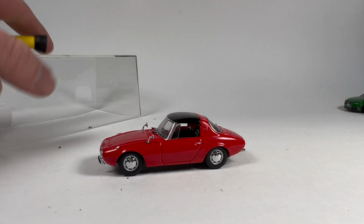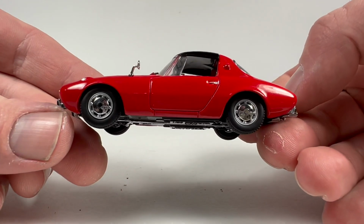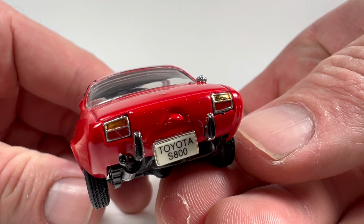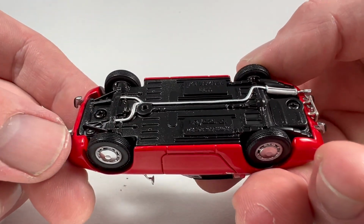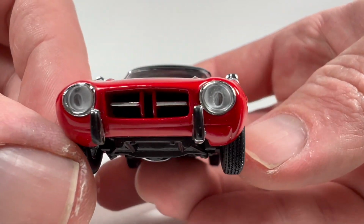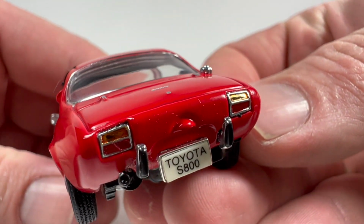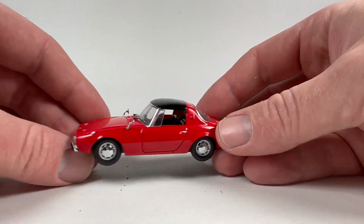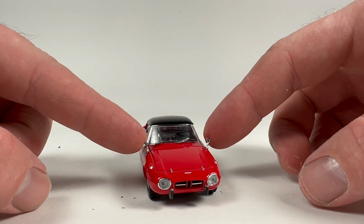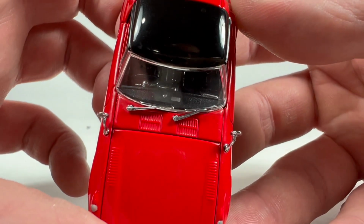Well, I don't know what to say, except for that I'm not familiar with the car, but it appears to be very detailed and accurate. Toyota S800. Let's take a look at the base. The base is plastic. Inserted details for headlights. Inserted details for taillights. And that is to be expected. This is a Kyosho after all. The thing also rolls, which is cool. We got fragile pieces for mirrors. Fragile pieces for windshield wipers.